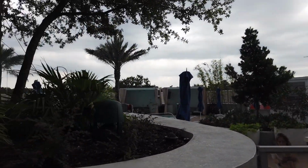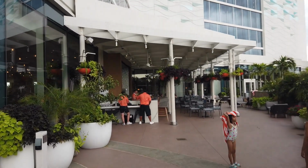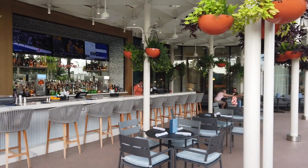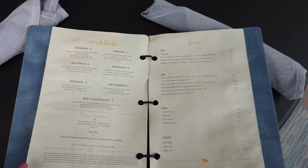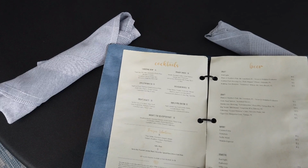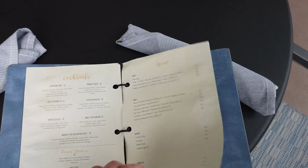All right, Swan Reserve has a large and trendy pool area. There are cabanas that you can rent, and of course there is an outdoor pool bar. So this here is the pool bar. It is, of course, a full bar. It's called Tangerine. And they do also serve a number of entrees and small plates, appetizers, and things like that. The menu here actually has a lot of the things that you can get at Amare, which is the signature restaurant here, without having to have a reservation and everything like that.